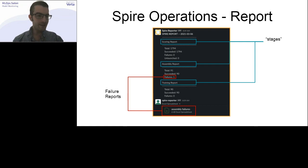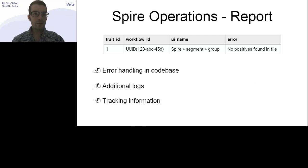And then you can see here, in this example, there was one workflow that failed to assemble, and we have a log that gets produced for that. In this log, we see various data associated with the business logic of the model, the workflow logic, the underlying code base logic of it, a description, and error handling that's coming from our code base itself. And then there are additional logs that can be followed up on, which I'll show momentarily.